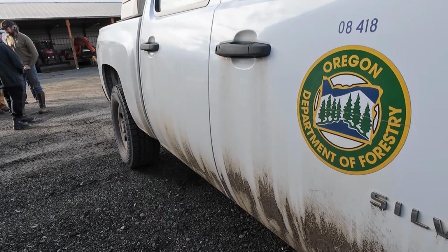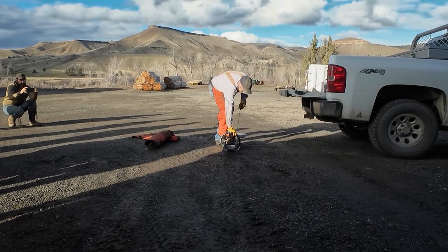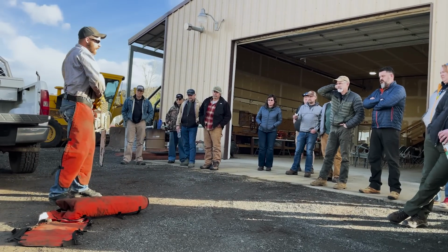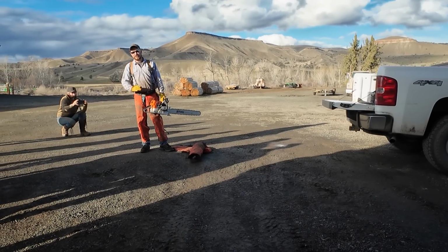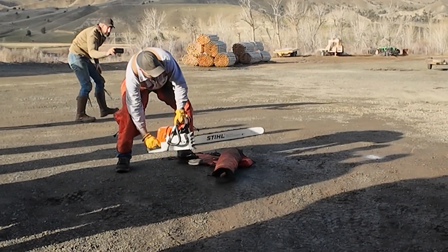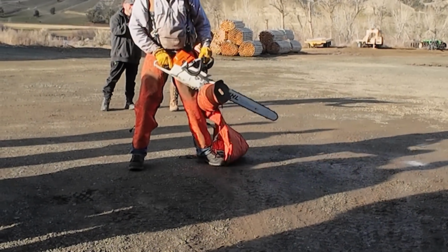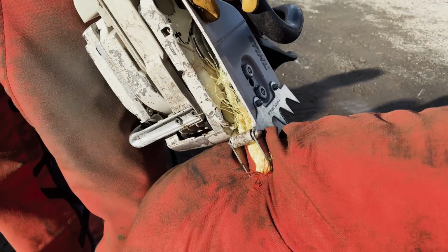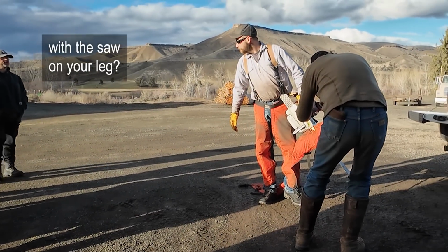We eventually move outdoors, with Brandon showing us how to fire up the saws we'll be using. The class concludes with a demonstration of how effectively a pair of chaps can stop a wayward chainsaw from cutting into your leg. These chaps are made of Kevlar, whose fibers instantly bind up the saw, rendering it unable to function. So you have to walk out the forest with the saw on your leg?